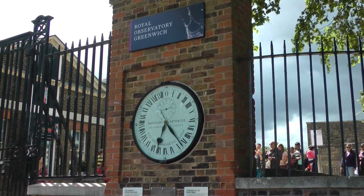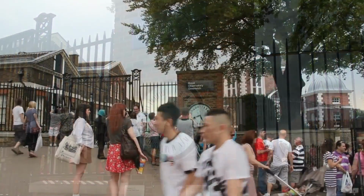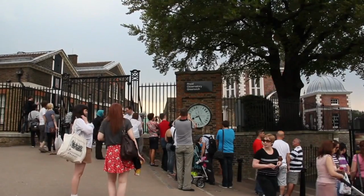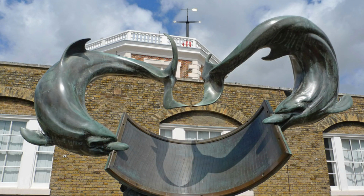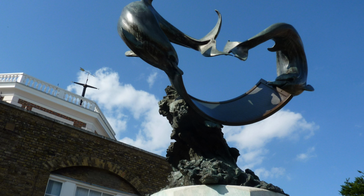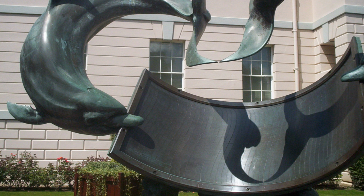The shepherd clock outside the observatory gate is an early example of an electric slave clock. Another unique timepiece is the Dolphin Sundial. The gnomon is formed by the tips of the dolphin tails and tells the time by reading the midpoint of the shadows formed by the tails.